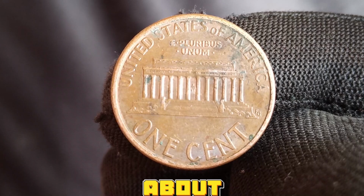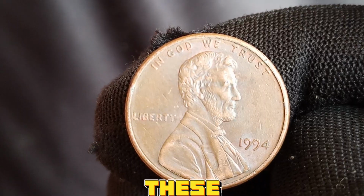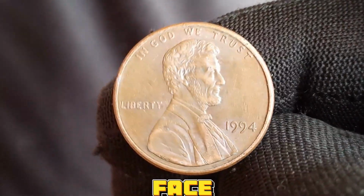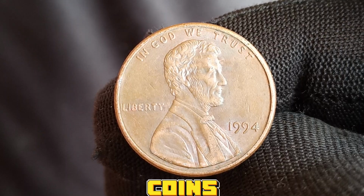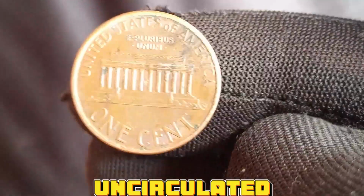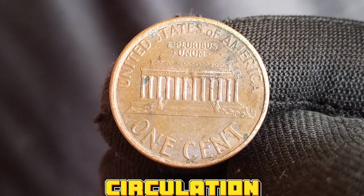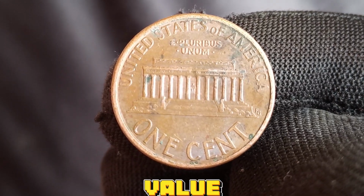First, let's talk about the typical 1994 pennies you'll find in your pocket. These coins, when in average condition, are generally worth about their face value, 1 cent. However, the market for coins can sometimes surprise you, and a coin that seems common can turn out to be more valuable than expected. If you look at uncirculated 1994 pennies, those that have never been in circulation and show no signs of wear or damage, you could see a jump in value.